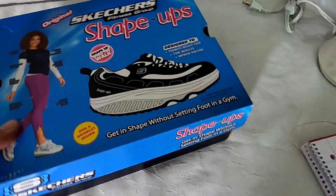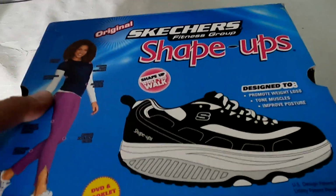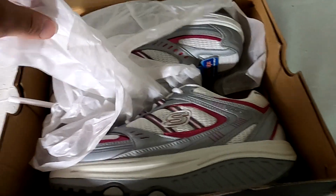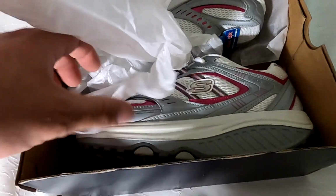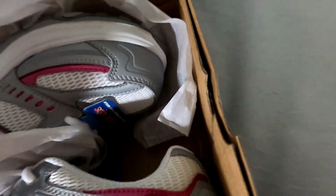However, as I drove off, I saw this on top of her truck. And these are brand new shape-ups here, never been worn, and they have the DVD even inside. She initially wanted $25 for them. I was able to get them for $20.